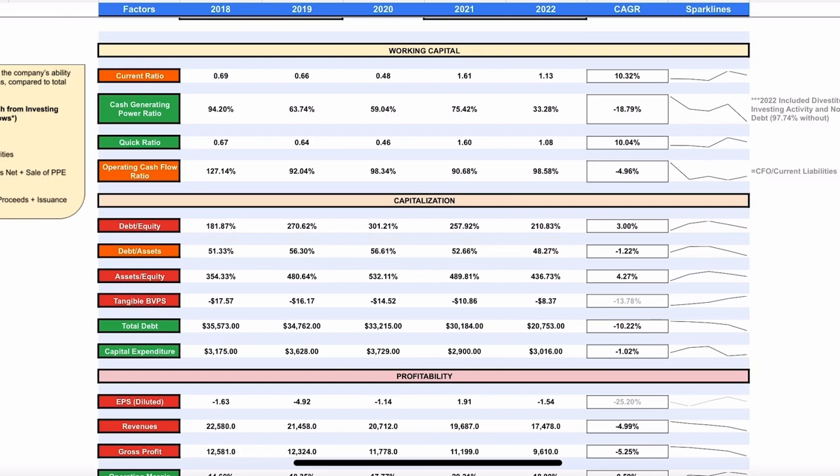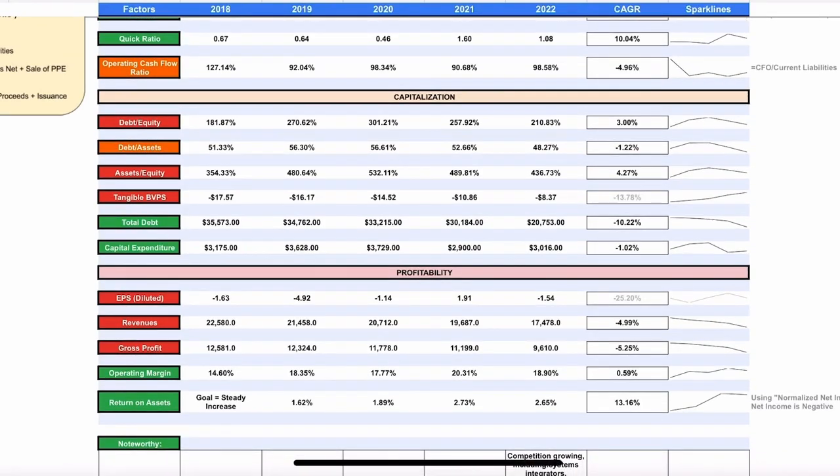Now, as far as cash generating power ratio, this, of course, if you're not familiar with it, is a cash flow statement formula, and it looks at how much cash in the company is actually coming from operations and not from investing and financing. We want to look at how the company makes its money. And it looks like it's negative almost 19%. But the truth is, again, in 2022, there was a giant divestiture. So if you take that out of the ratio, you actually have almost 97%. You want a nice high ratio, so that tells you almost 98% of the company's cash that it generated was from operations, not from anything else. So that's really good. Tells you that they're not having to take on debt to finance it.